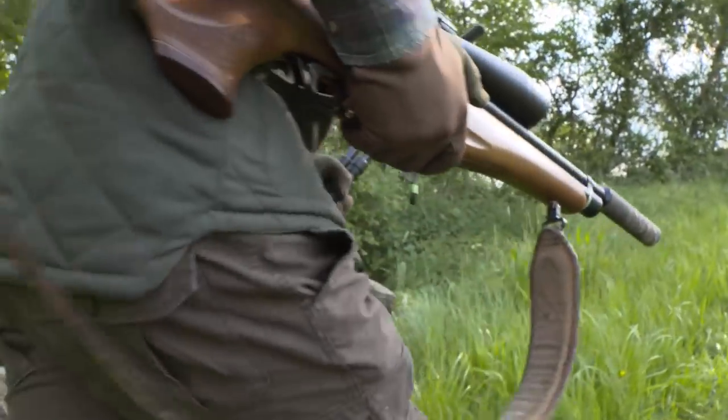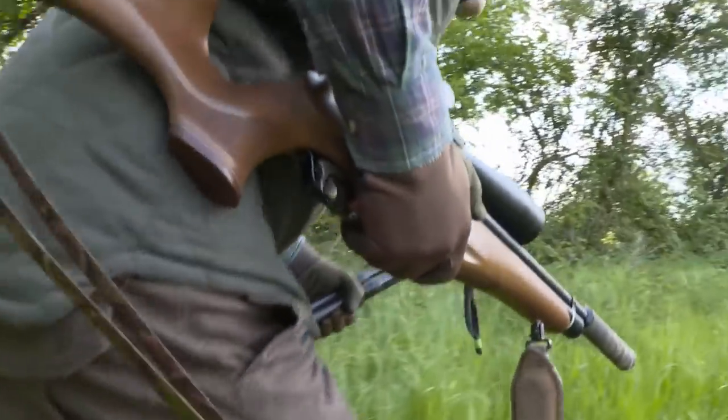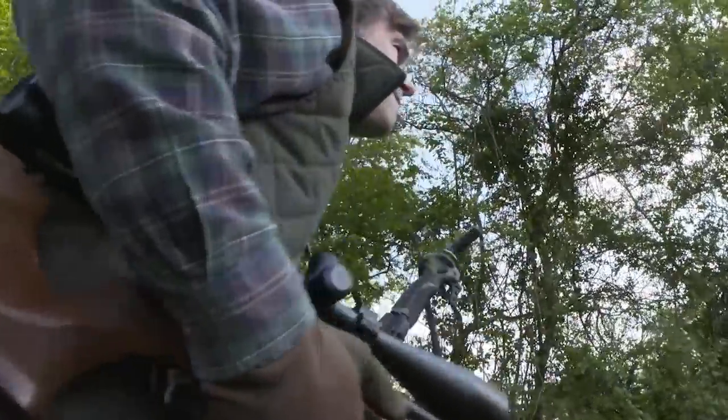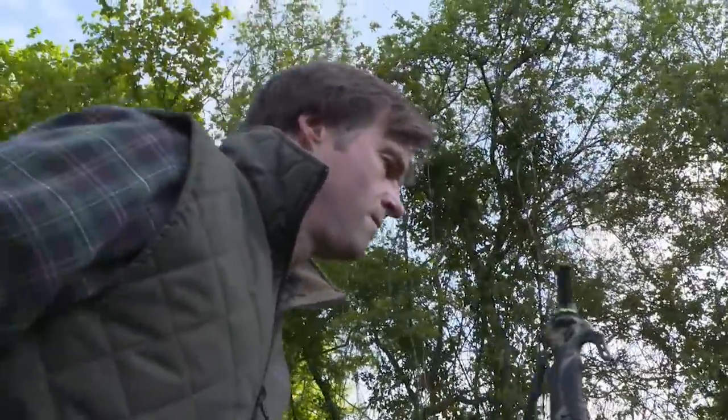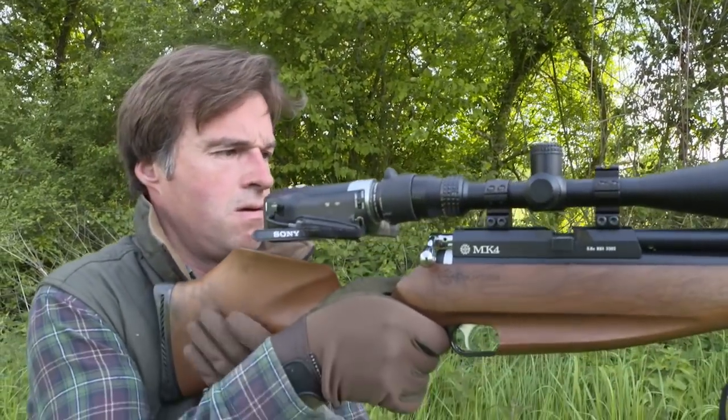Assisted by the fact that the last few metres of the stalk are in the shade, we eventually get close enough for a comfortable shot. And one of the rabbits is still out. All I need to do now is get myself set up and recording without spooking the remaining bunny.